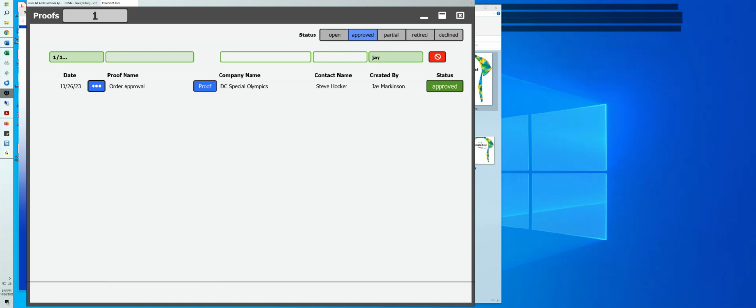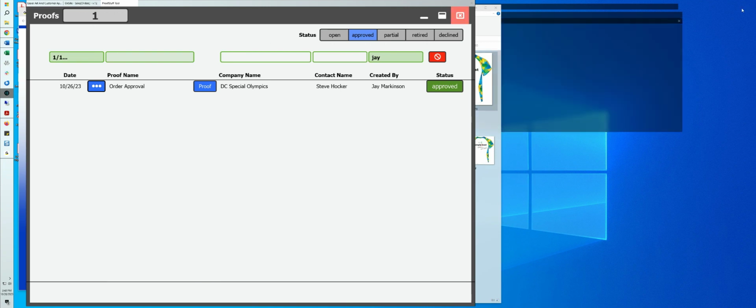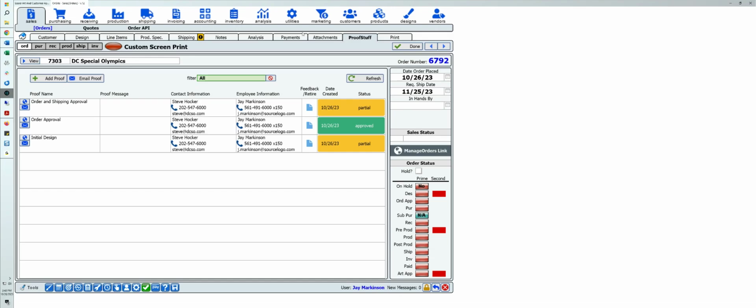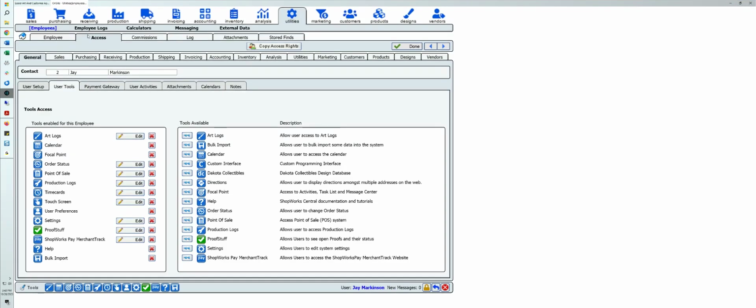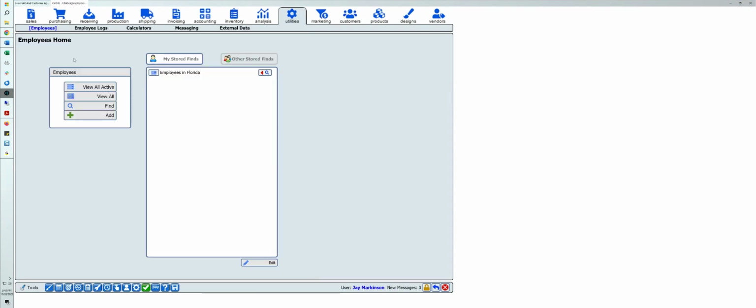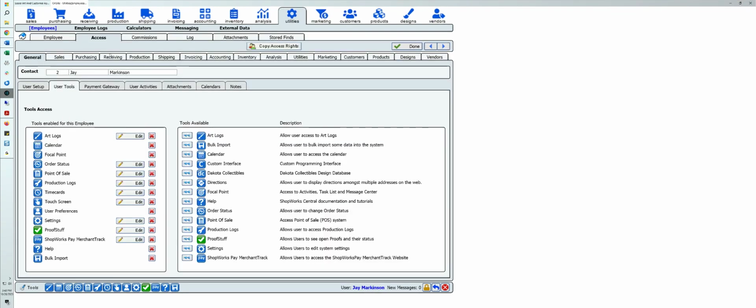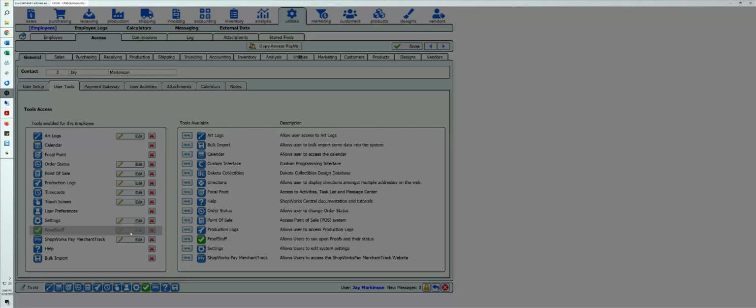Nicholas asks, how do you add the view all proof tool to the bottom of the On-Site page? Okay. So Nicholas is a current ShopWorks customer, which is great. If you go over to utilities, this is an employee setting, and navigate to employees. I'm going to bring up an employee and you go to access and user tools. And there's a user tool for proof status. So you have to enable that by picking it, and then you have to edit it and put in the settings.